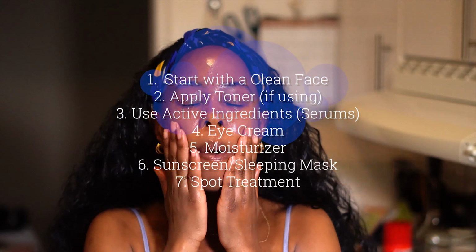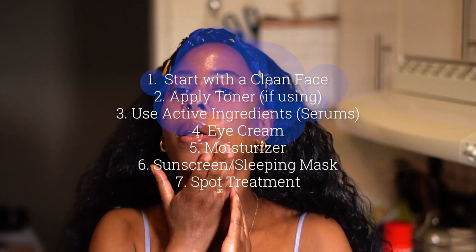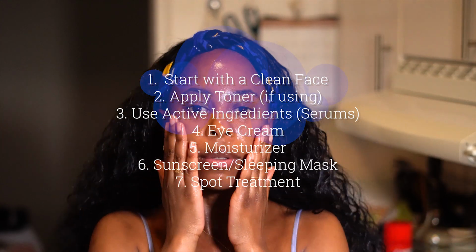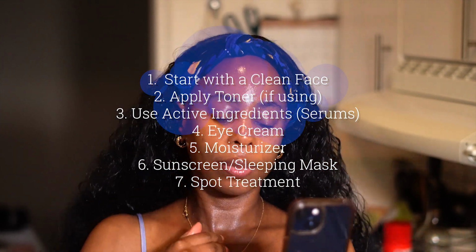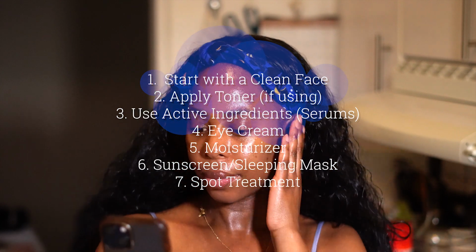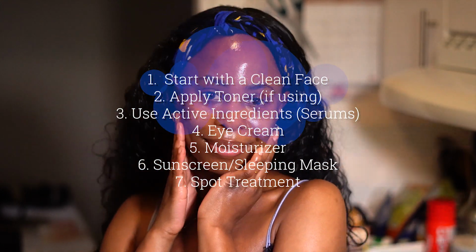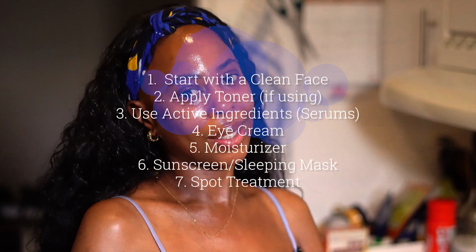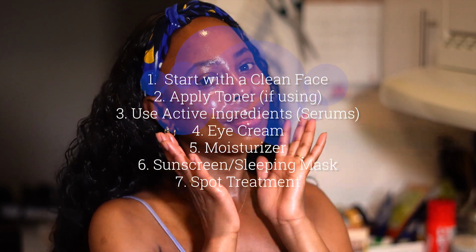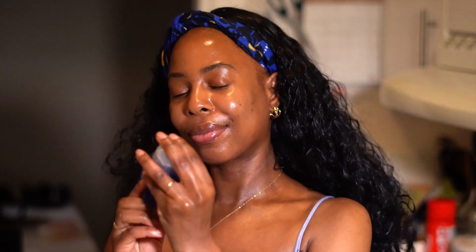So let's make a recap on how to properly layer your skincare. 1, we start with a clean face, and then 2, we apply a toner, and then 3, we use active ingredient serums. We start with a water-based serum, the thinnest, then a gel-based serum, and then an oil-based serum. Then if you're using eye cream, I would recommend that as a 4th. After that, you could use a moisturizer. If it's a morning routine, you use your sunscreen last. And if it's a nighttime routine and you need a spot treatment, that would be last. And that's it, guys. No more complicated than that. It's just from thinnest to thickest, basically.